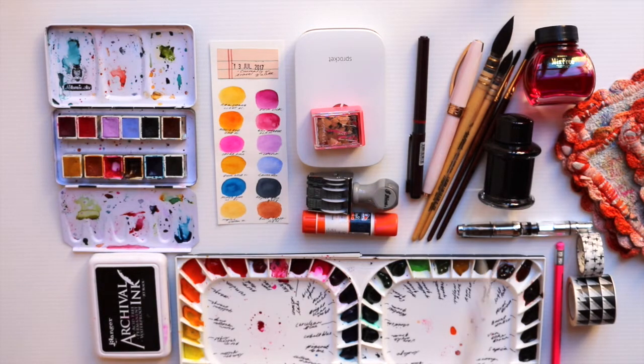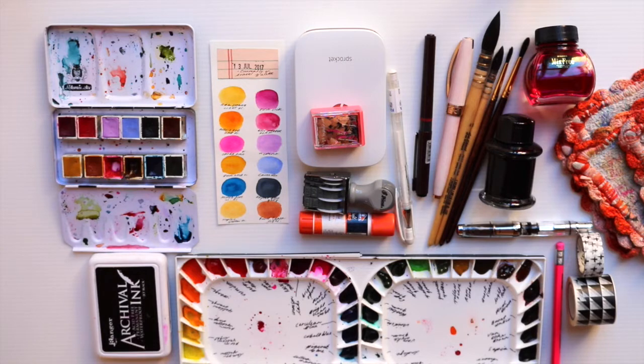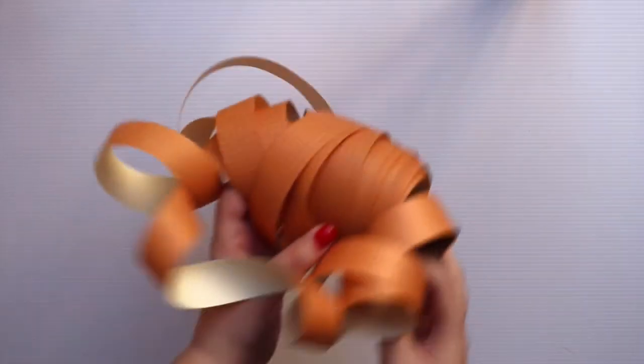Glue stick, I've actually finished this one. My white Uniball gel pen, again something that came up last month, will continue to come up every month as it's my one white pen that I actually really adore. And then I am probably looking for my Stabilo pencil.